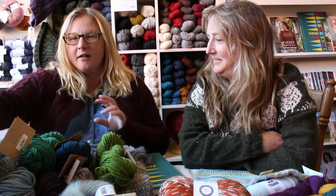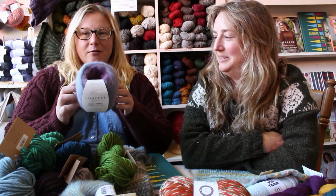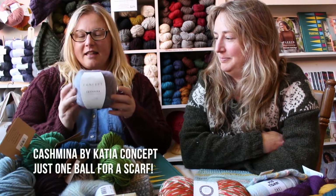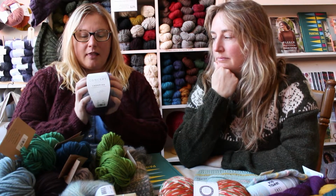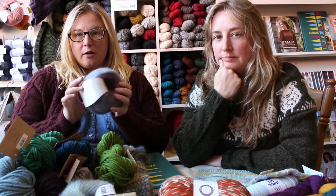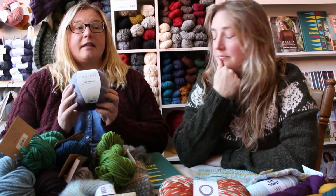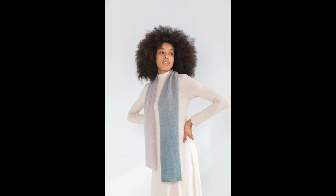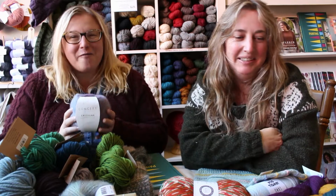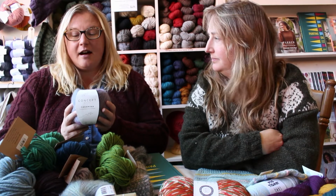So I'm going to start with, whoopsie, I'll have to pick up that later. This fluffy little beauty is called Cashmina. It's from Katia Concept, and it's $24 for this lovely ball of cashmere merino wool. It makes one ball only, makes a beautiful scarf, and that's a very gradual long gradient. So all you need is one ball of Cashmina, 5.5 millimeter needles, and you've got yourself a scarf because the pattern comes for free with the yarn.